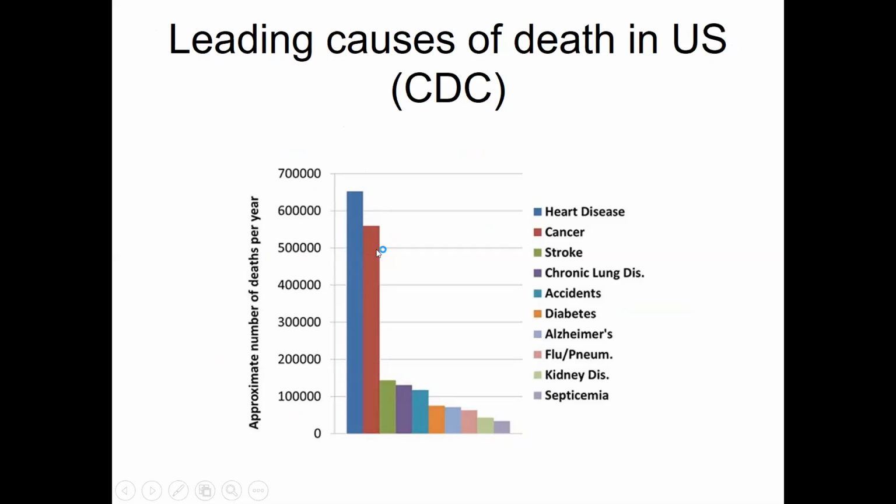Cancer is close behind. And then the other causes of death are not nearly as significant as heart disease and cancer. Some of these are not always directly interpretable. Let me give you an example of diabetes, which looks like it's not very deadly at all, but the fact is they use the death certificates when they look at these. So sometimes they might not list diabetes, they might list a complication of diabetes, like renal failure or something like that. So some of these get a little bit diluted.